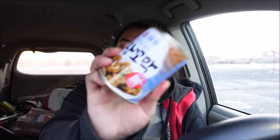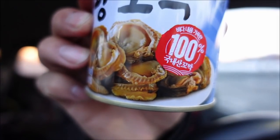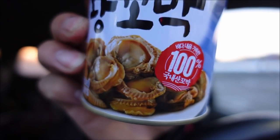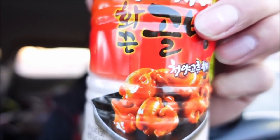So this right here is canned cockle. It's probably some sort of clam, essentially. And this right here is canned whelk, and it's spicy. I'm not entirely sure what it is, but it says whelk. Looks like squid to me, but I think this is some sort of clam also.